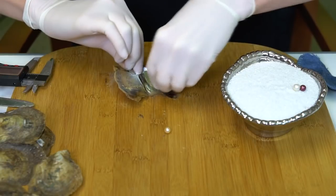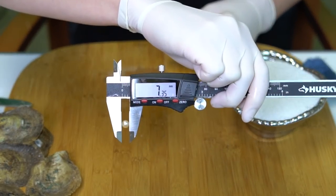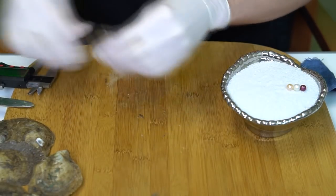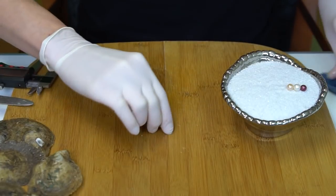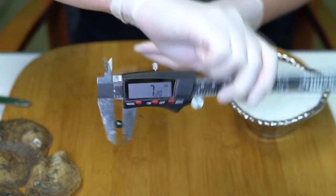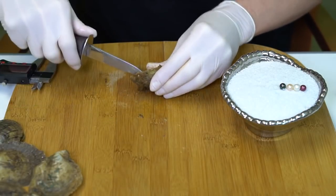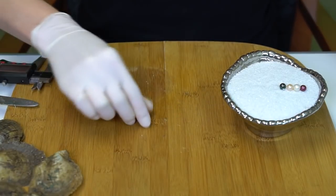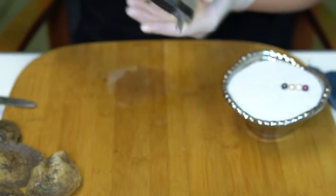And we have a peach. $7.35. Ooh, really pretty. It's really green. Has some blue to it, but overall really green. 7.2. We have a violet. $7.33.